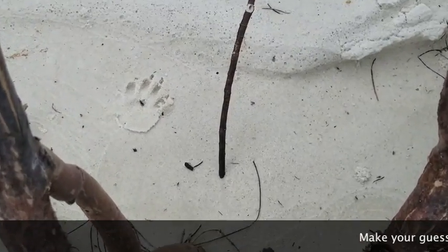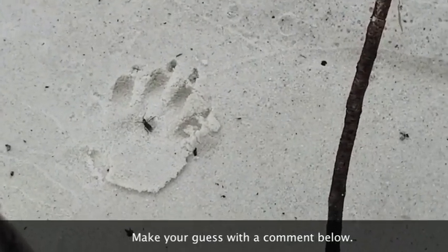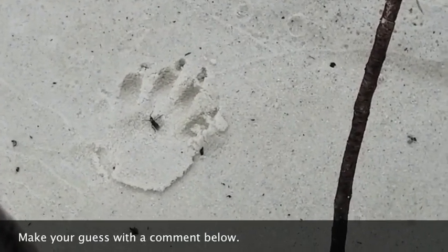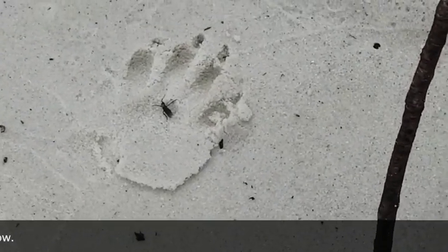Walking along the shoreline by the mangroves, came upon this little track. What animal do you think made this footprint?